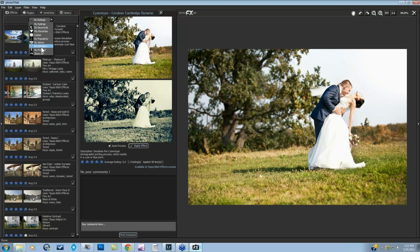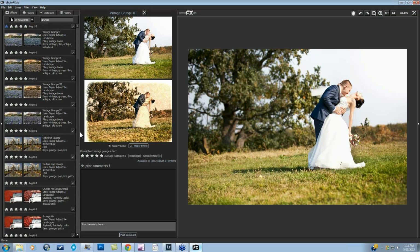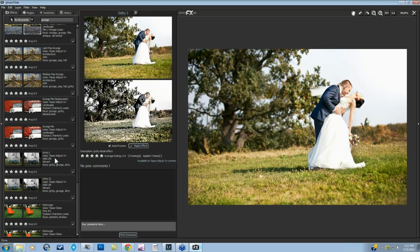All I could do here is go by keyword and punch in grunge. And what will pop up are all of these grunge presets here. And you can just scroll over them and see your image change. Here's Heavy Pop Grunge from our Topaz Adjust 5. Maybe I want a gritty preset that can be applied as well.